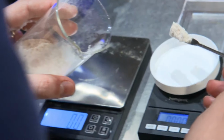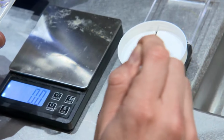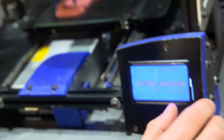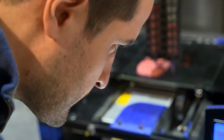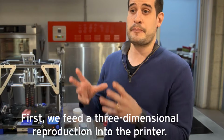By alternating layers of protein-rich and fat-rich mixtures, the printer can replicate the intricate patterns found in cuts of meat, such as steaks or fillets. This level of customization ensures that the final product is not only visually similar to traditional meat, but also replicates its texture and mouthfeel.